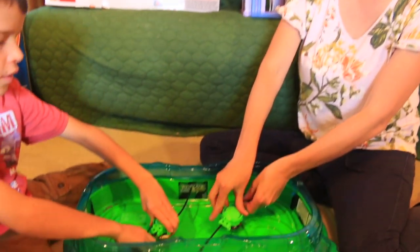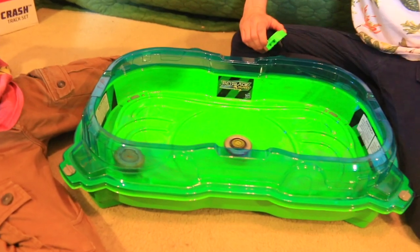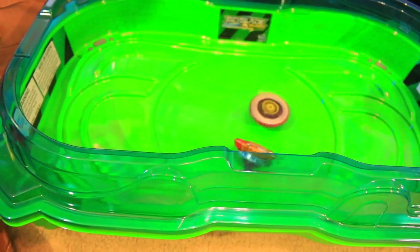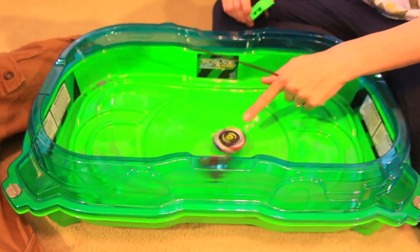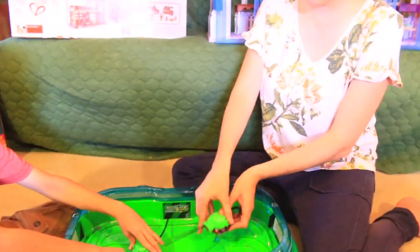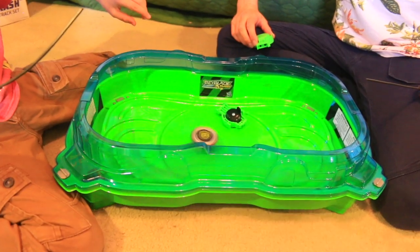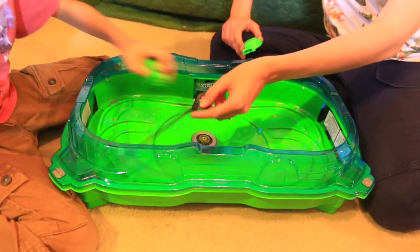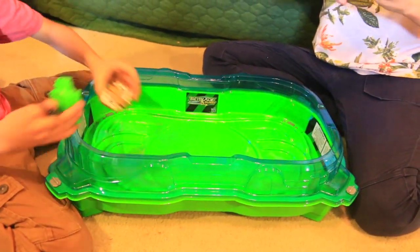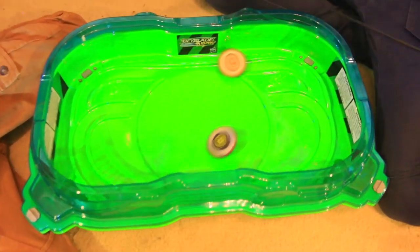Ready, set, go. Oh, I knocked you. Woo! Okay, it looks like yes. Okay, so I won because I am still spinning. So I get 1 point. Okay, ready, set, go. Oh, I won. You fell in the hole back here. So I get another point. Now we'll play one more time. On your mark, get set, go.